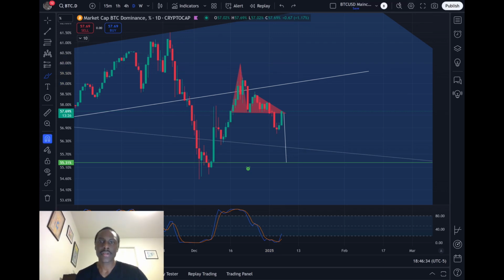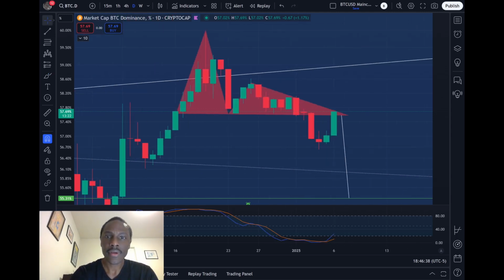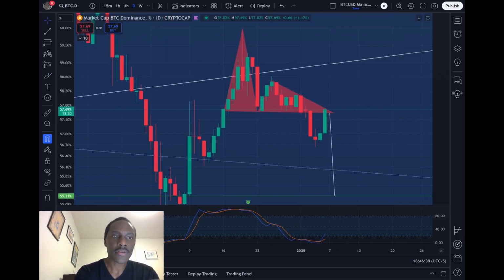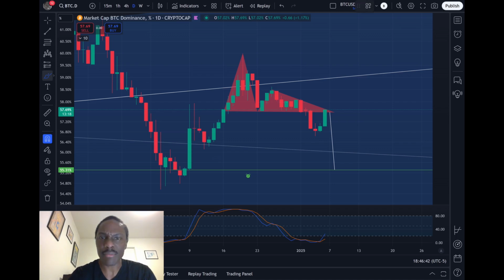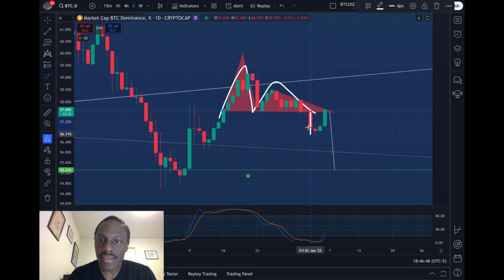Okay. So first, let me note this. This top right here is kind of an M top, okay? It's a funky M top, but it's a bearish reversal pattern, okay? You lost this M. Remember, lost support gets flipped into new resistance. You always have to retest it. This is the flip right here.